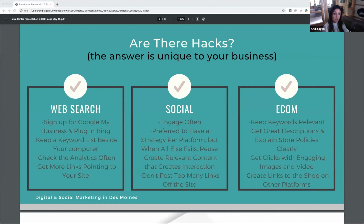Another hack is to keep a keyword list beside your computer. Keep in mind what you want to rank for. Make sure that you are adding that into your copy every single time. Make sure that you're loading it behind your actual images, naming them with those keywords, and always trying to find a way to talk about that. Now, don't talk about it like you're a computer. Don't just randomly push that keyword in there. But anytime that you can use that keyword or a synonym, you're going to want to make sure that you are being relevant that way.